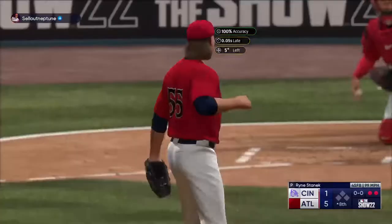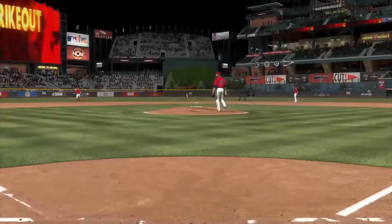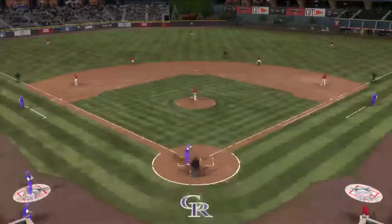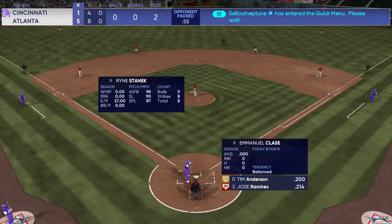Come on, now. Get better at the game, yo, for real. You ass, yo. Oh, God, you ass. This man, I'm putting it up. What is he doing, bro? Oh, God, what is he doing?